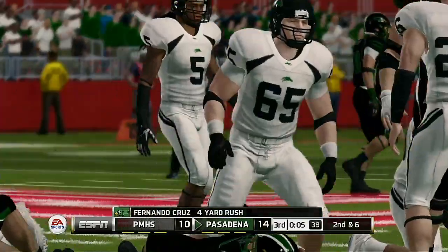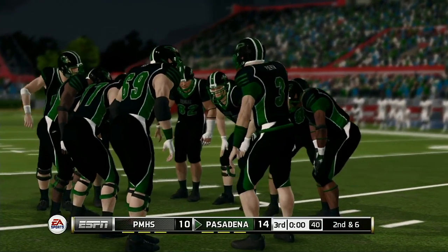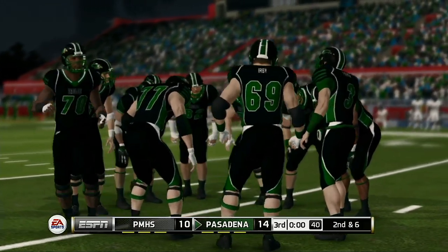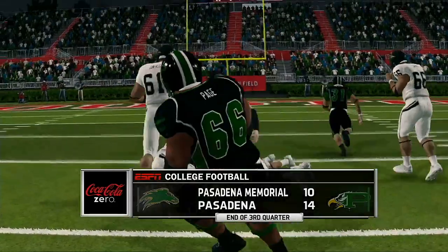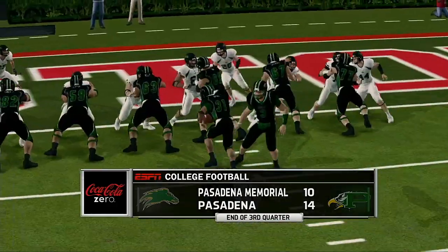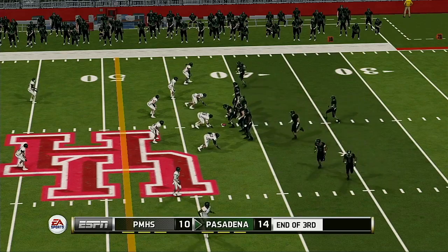Nice run up the middle. Cruz picks up about 4 yards on the play. That makes it second and six. The fourth quarter is going to decide who wins this low-scoring affair. The Eagles lead it by 4. Great 3 quarters of action, tight ball game, and now it's the fourth quarter, and this will decide it.